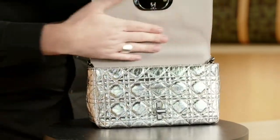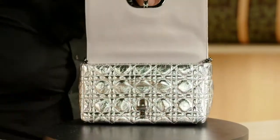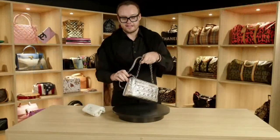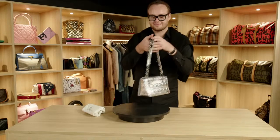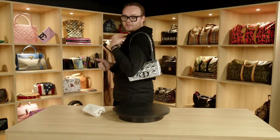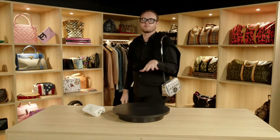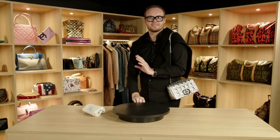We then have this beautiful, beautiful beige top here as well. Christian Dior dust bag, along with the CD chain shoulder strap as well. And I do love that you also get the different holes to put everything into there. Beautiful, beautiful piece. $4,150. I love it. Oh, so gorgeous. Look at this. You love a metallic bag, this is the one to go for. And it's just different. You rarely see these out there. So that's what I love about this.